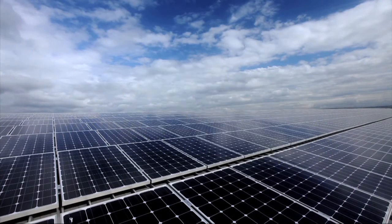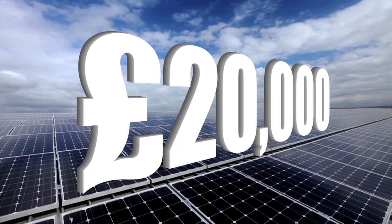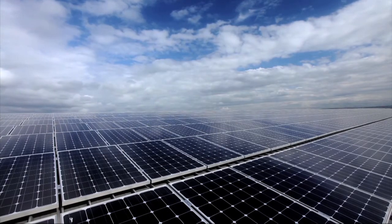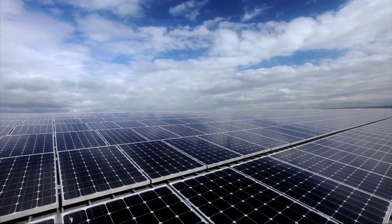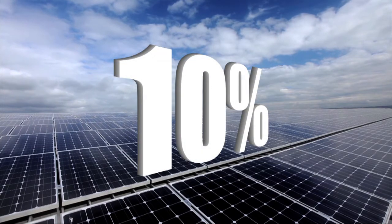Each system will save over £20,000 per annum. Savings will increase as energy prices rise. Over 170 tonnes of CO2 are saved per system per year. The system will generate 10% of each site's electricity usage.